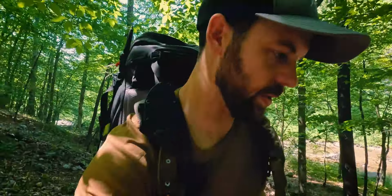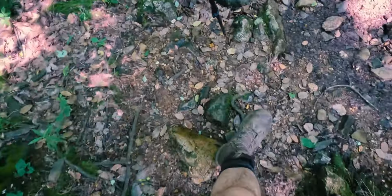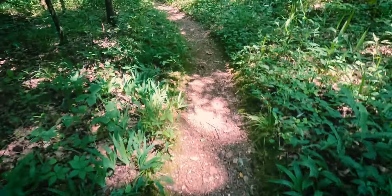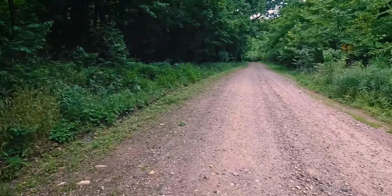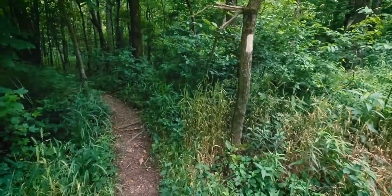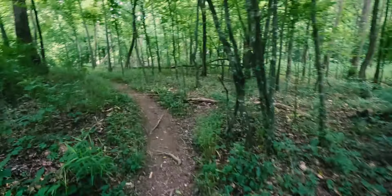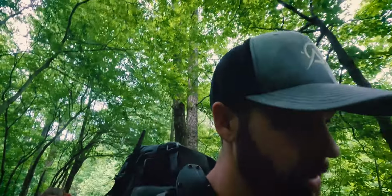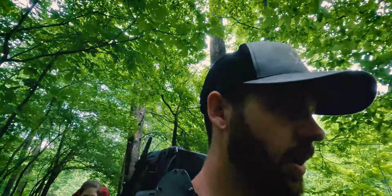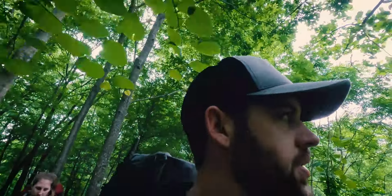Alright, headed back uphill for a little bit. So we are getting close to the Albert Pike recreation area. It used to be a public campground, but I think it flooded and something bad happened, and now it's closed as a public campground, but the trail still goes through there.